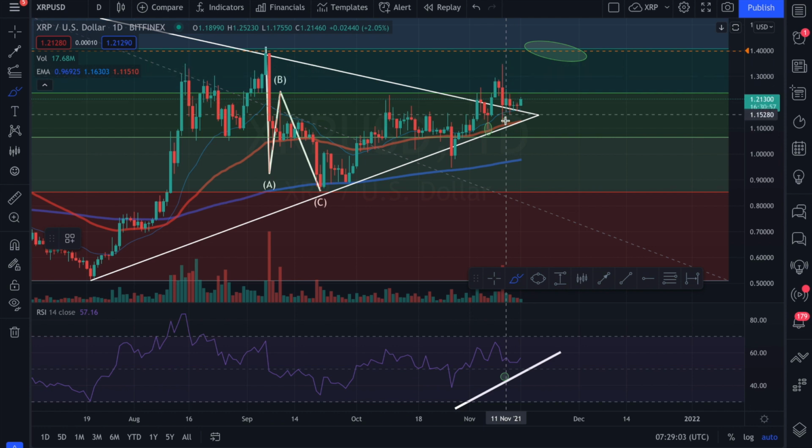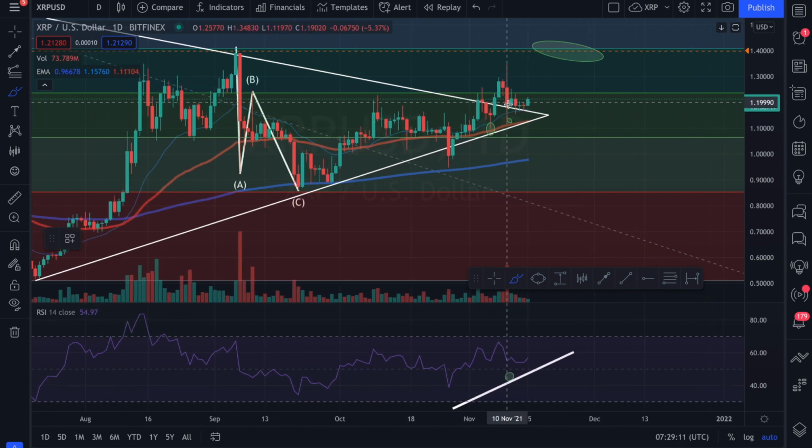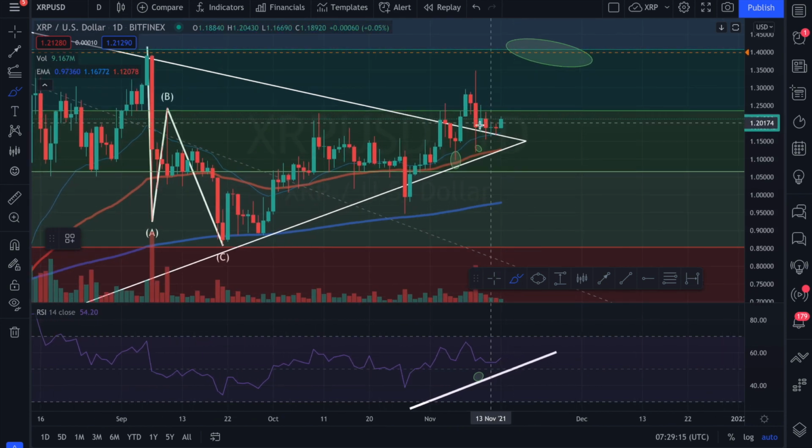But we just had a massive snapback. And it wasn't just XRP. It was Bitcoin, Ethereum. The broad market had this pullback. And all we've really done is backtest the top of this wedge. Because as you can see, every single close we've had on the daily chart has been above this wedge. Yes, we have dipped into it, but we found support at the EMA lines.